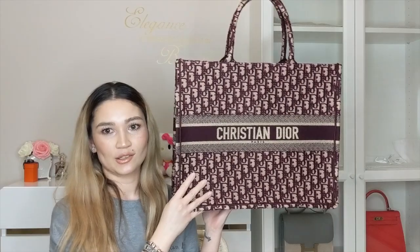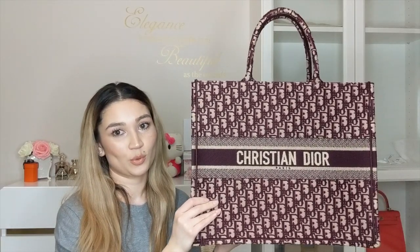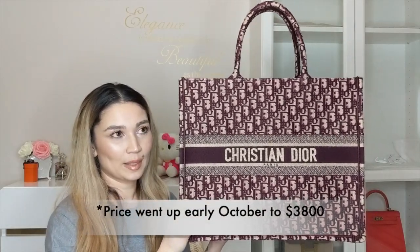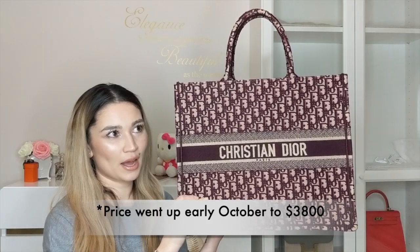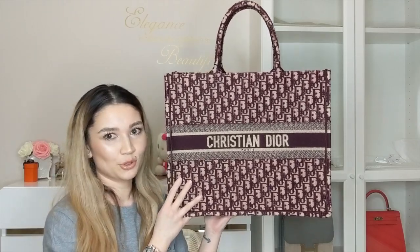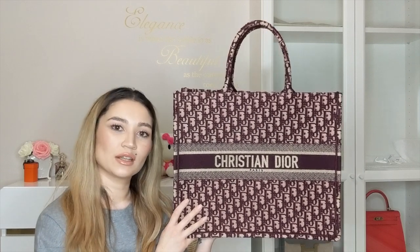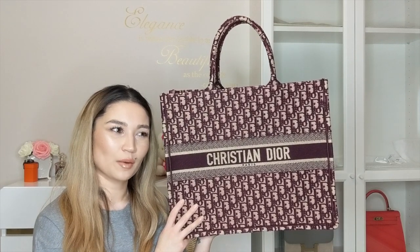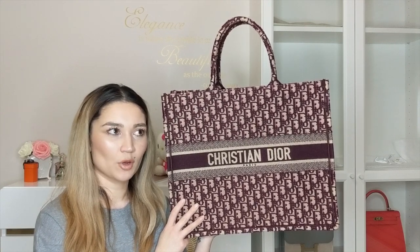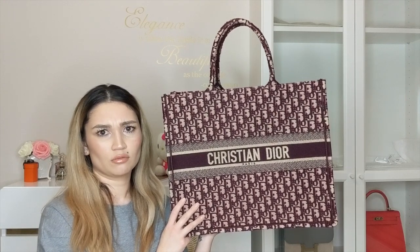The retail price on this is 3,800 Australian dollars, and that's actually the latest price after the price increase that they had at the end of last month. Unlucky for me that when I asked for the bag, there was a wait list for it, but my sales associate was able to nab one for me, and it unfortunately had just gone up in price because it was 3,400 between I think maybe May and early September, and before that was even 2,800 or something like that.